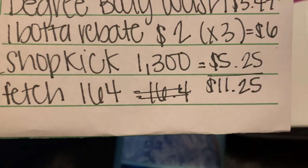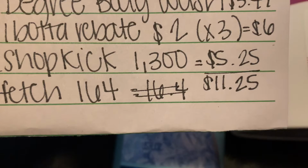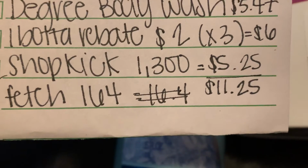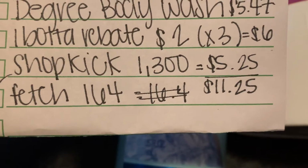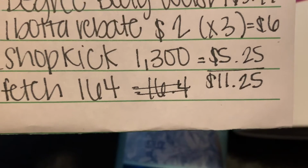Then I also scanned that same receipt on ShopKick and got 1,300 ShopKick points back, which I'm assuming is roughly around $5.25. So altogether, I already got back $11.25 roughly.